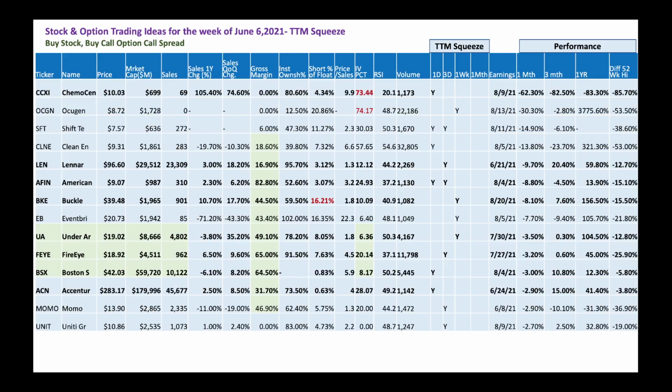So here is a list of stocks. The way I organized it is I got the ticker symbol on top here and the name of the stock, price, market cap, sales, and the sales growth, very important, and also gross margin, institutional ownership that tells you how much institutions are owning this stock, short ratio, very important, and price to sales ratio, which is a valuation ratio, IV percentile, RSI, which is very important. It's a relative strength index. If it is too high, say above 65 or so, then it's too hot. Wait for it to cool down a little bit.